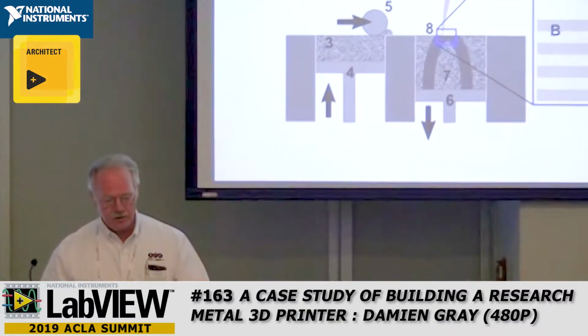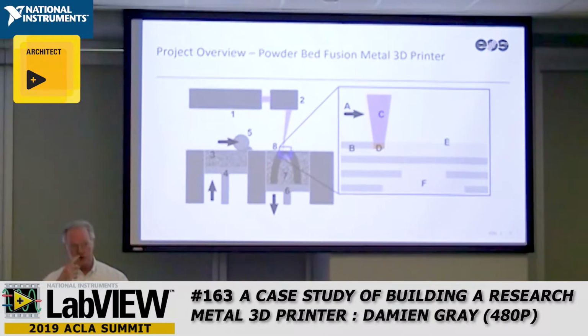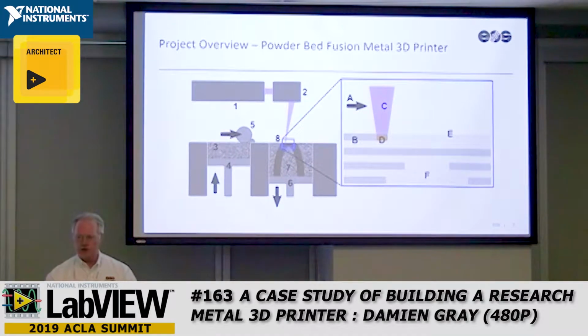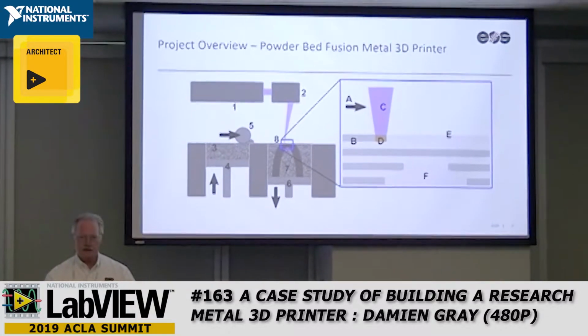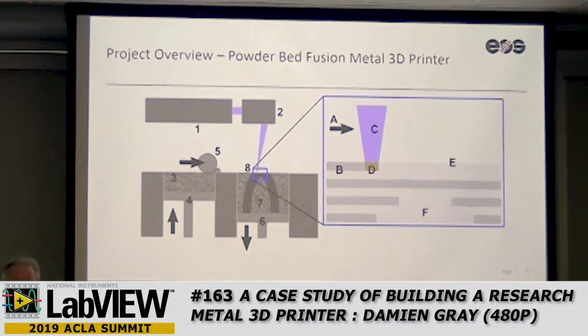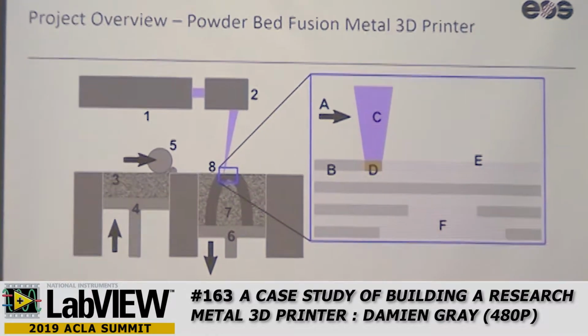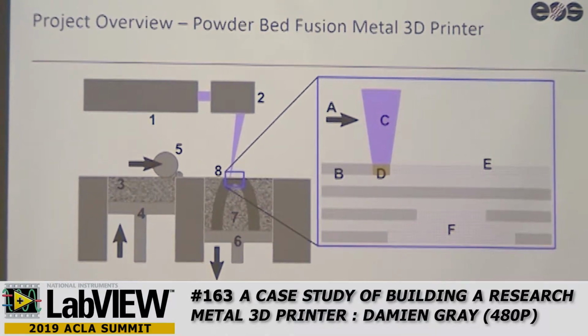Without further ado, first a small introduction. The technology we were using is called powder bed fusion or selective laser sintering. It was invented at the University of Texas in the late 80s. It was commercialized here in Austin, Texas, by a company called DTM Corporation, which I actually worked at for about 6.5 years. That's why I came to Austin in the first place.